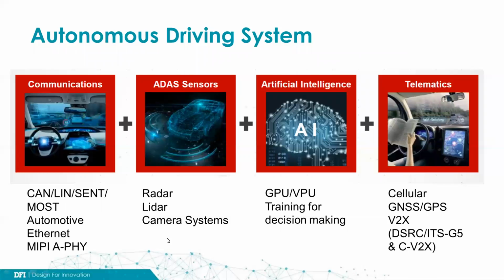Secondly, outside of the vehicle, you need ADAS sensors to detect the surrounding environment, like radar, like LiDAR and camera systems. The third, through the ADAS sensors, we collect environment parameters and data to the vehicle, but we need a brain to judge these data. The AI, artificial intelligence, plays the role of vehicle brain to make decisions according to the training model.